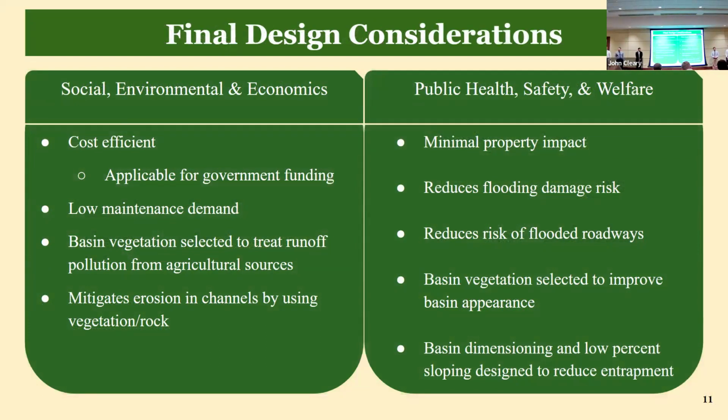environmental, and social aspects, is we want to make sure that the design that we chose was cost efficient for the town. We also want to make sure that there was low maintenance demand because there's a small labor force for the city at the time. So make sure that they're not managing it 24/7 trying to make sure it works. We also want to make sure that there were environmentally friendly aspects to it that help prevent pollution from runoff off the road and also prevent erosion from the entrance of the pond.